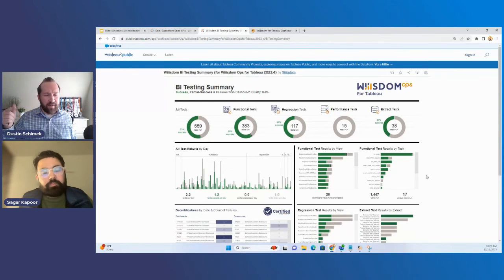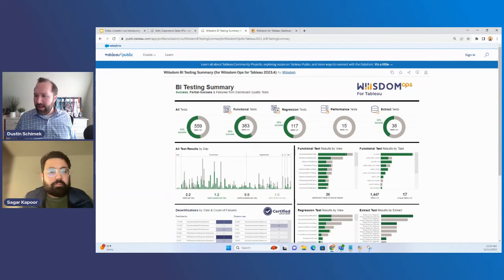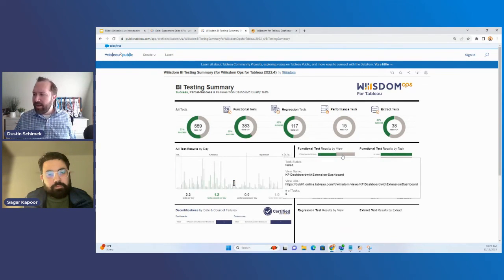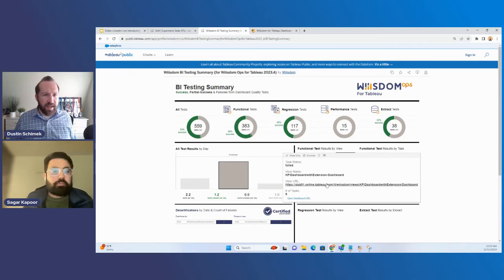Is it the data? For example, I can click on a previous day here where I see a failure, and I can see, okay, this dashboard had a failure, and it looks like it was a filter that had an issue. And now I'm going to click into this dashboard and see what's going on with that filter, so I can proactively address these issues before they become a bigger problem.